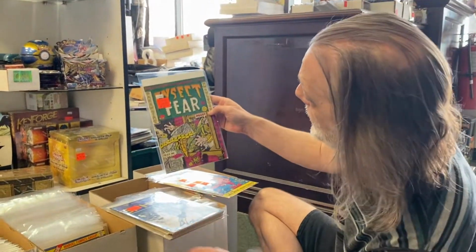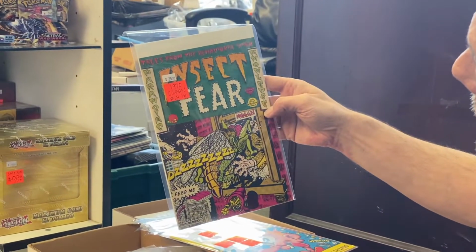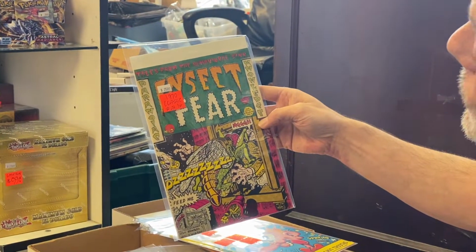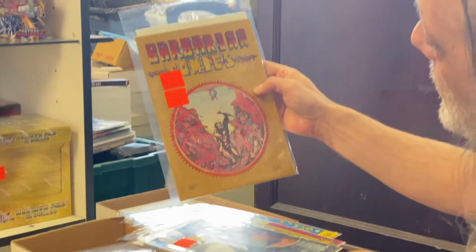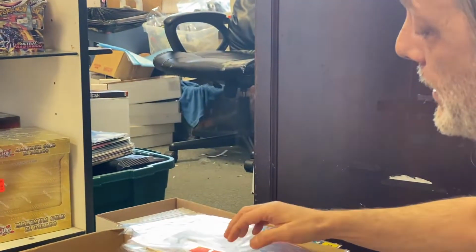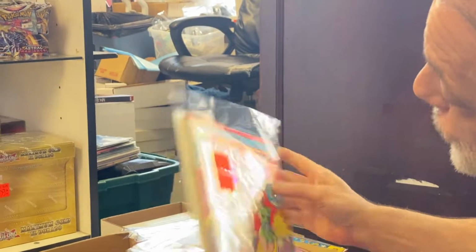Insect Fear, kind of a drive-in type comic. It's better than you think. $25. Crappy Tales from the Sphinx. Here's a Corben Barbarian Comics. And last but not least, a Logan's Run complete set.